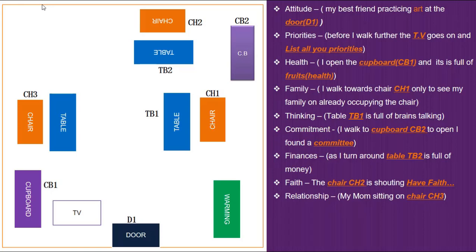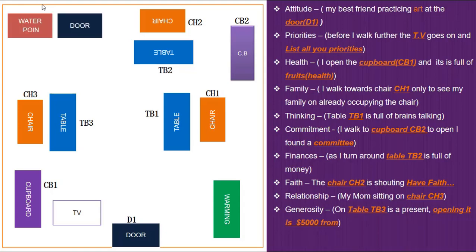And again, as I look towards the table TB3, I find a present, and on opening it, I find $5,000. And on moving towards the water point, I start drinking the water and I start to grow bigger and bigger. Then turning around to move out of the door D2, I see a list of values on the door D2. Can you remember the activities in the marked points in the room?